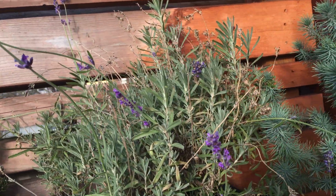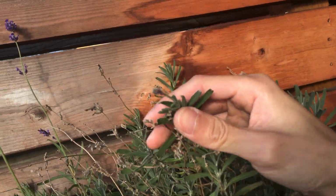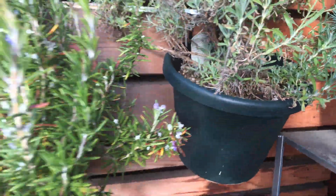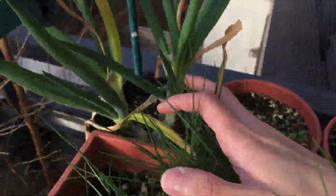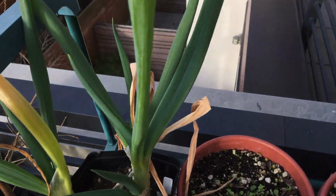Over here's the lavender. You can see it's still flowering, and at the base it's still sending out some new growth. And we have another saffron. Leaves are still getting taller. And then the green onion looks like the growth is slowing down.